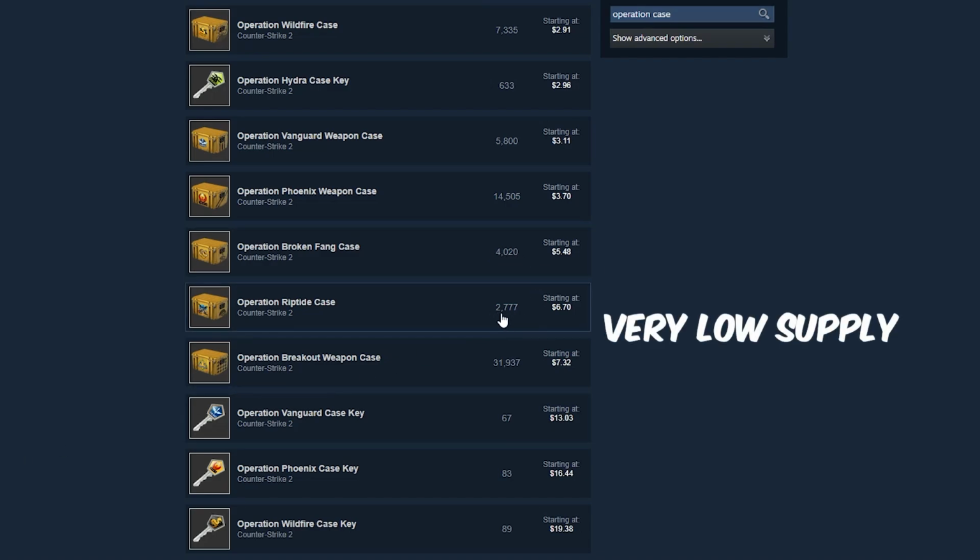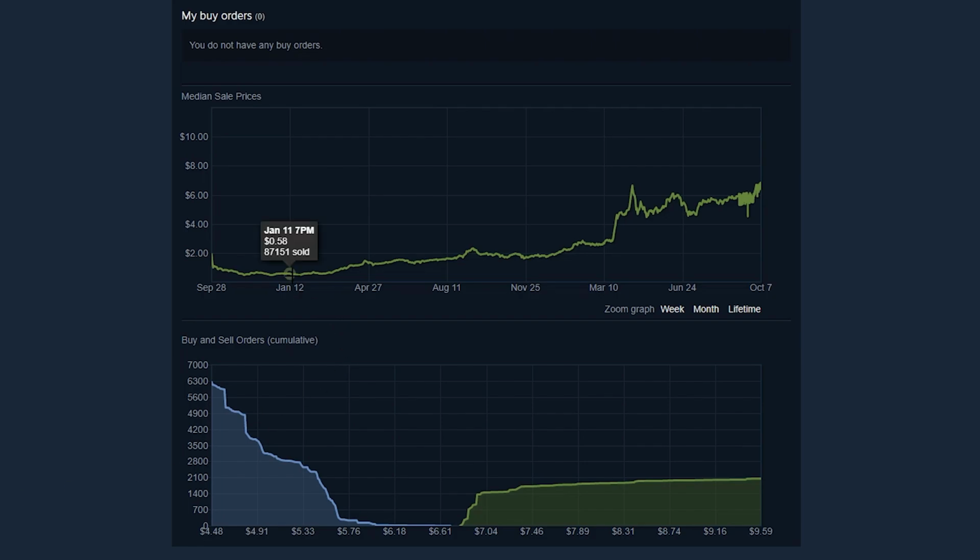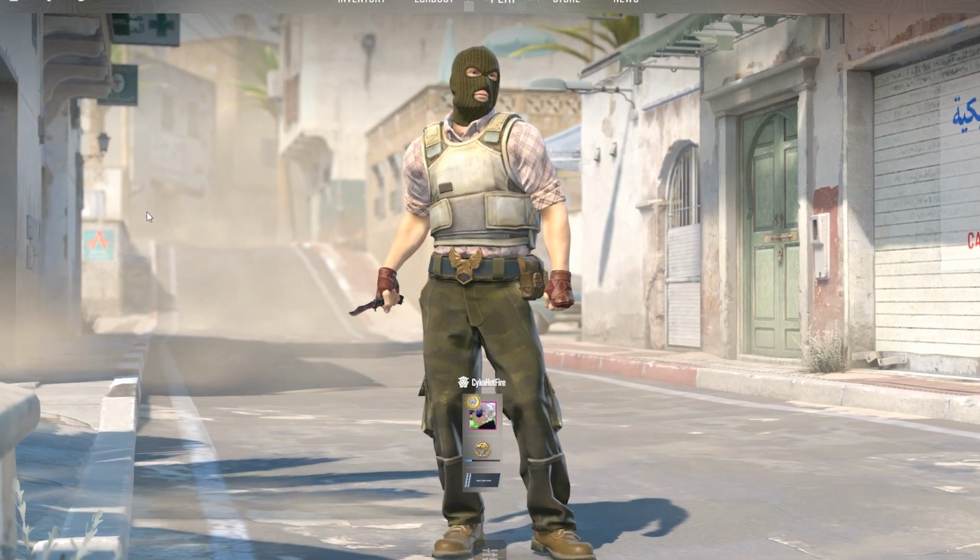Riptide cases have 12x'd in price since their low at 50 cents. Do you really think another case is going to come close to that anytime soon if you're buying in now? Because I sure don't, and that's why I'm waiting. So unfortunately, it's a bit boring, but I think it's the way to go.